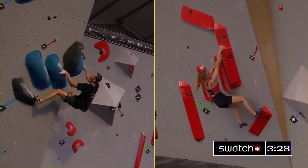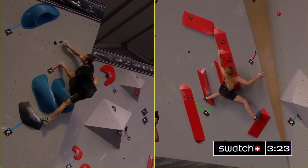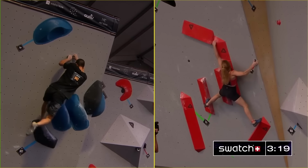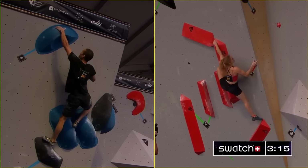to... the left. Grew up in the Bay Area and moved to Salt Lake City. That's where most of the U.S. national team trains now, moving quickly through this boulder. Sophie Butendyke, a little more measured, but again, very easily to the zone hold.